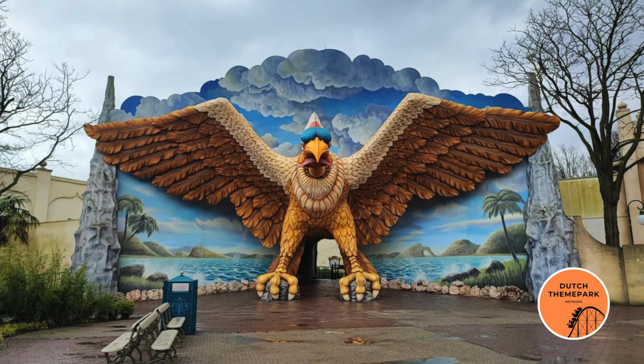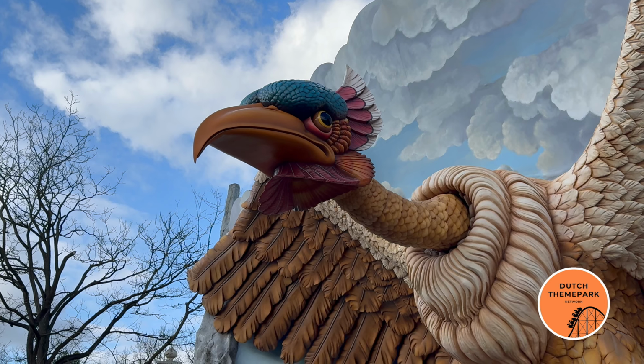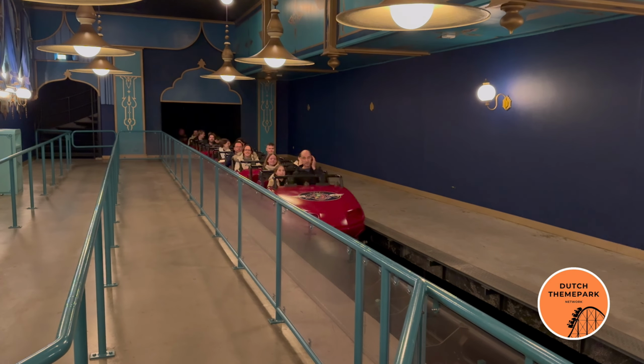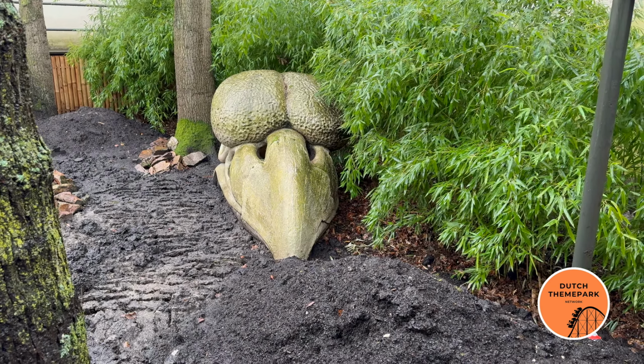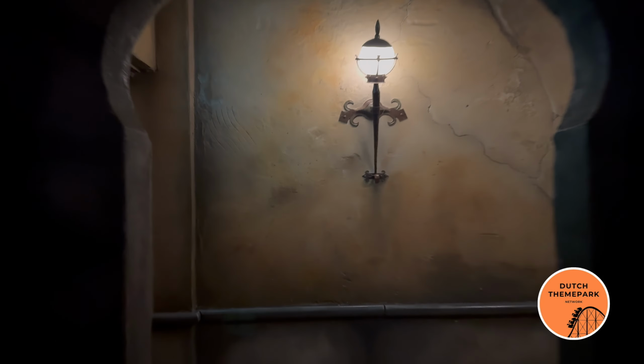Since 1998, a gigantic bird has been overlooking the travelling Kingdom Square in Efteling. This bird forms the entrance to the indoor roller coaster Vogelrok. Did you know there's a whole history behind this bird? In this video we'll tell you all about it, so let's dive in.